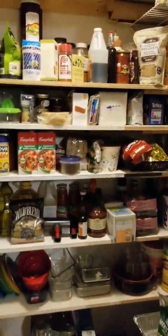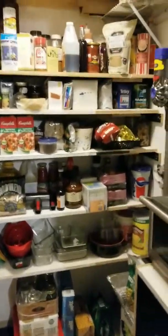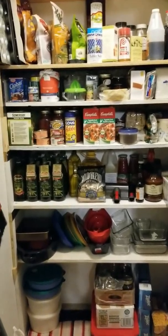So, as you can see, it's pretty dark in here. But I'm going to turn the light on so I can give you a better understanding. So this is my pantry. I wish I had taken a video clip of what it looked like before, but this is the new pantry.